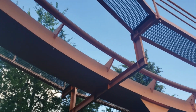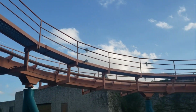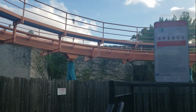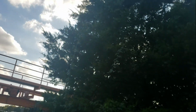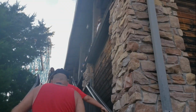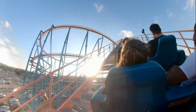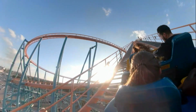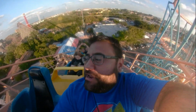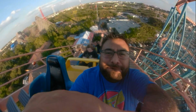So here we are under the Titan. Ooh, and this Flash Pass works phenomenal. I know there's not a time stamp on the camera, but that was a roughly 1 minute wait. Now we're at the top of the line. This is test number one with the GoPro. Give it a shot, see what this looks like. I'm not sure if y'all can see or even hear me.